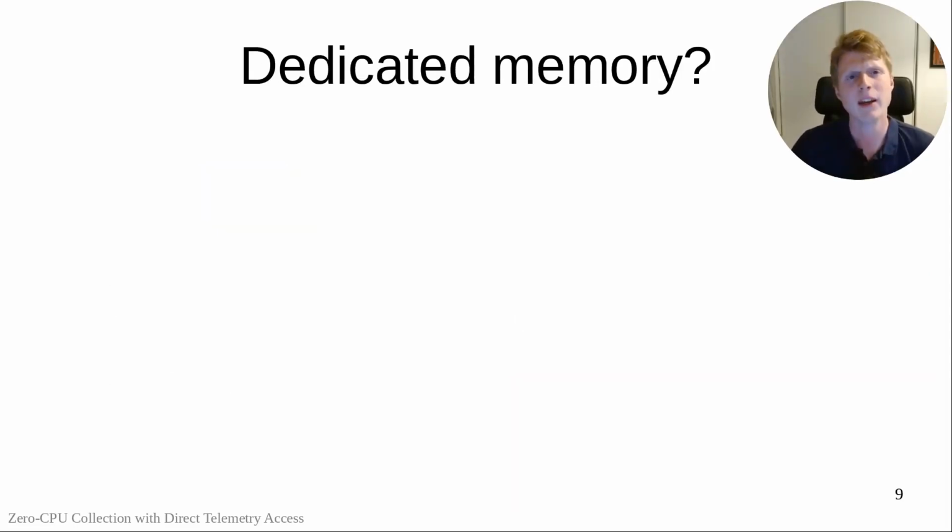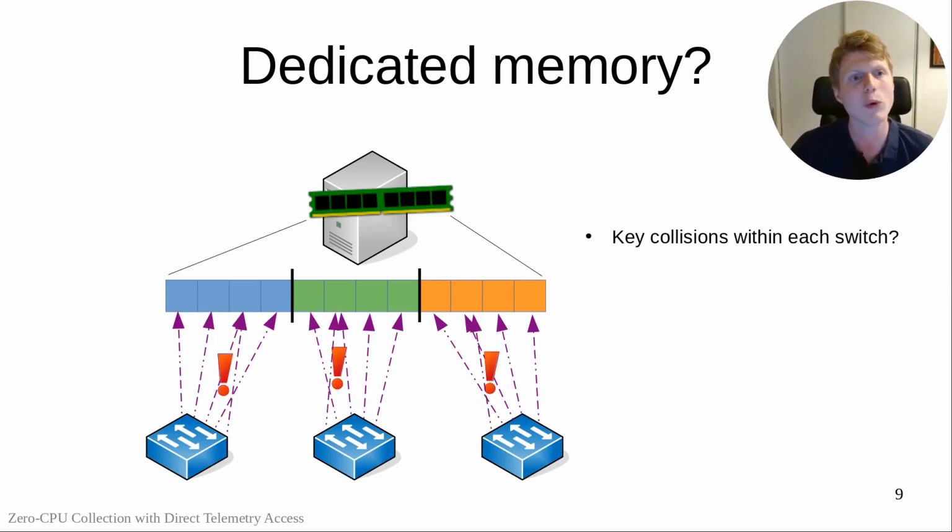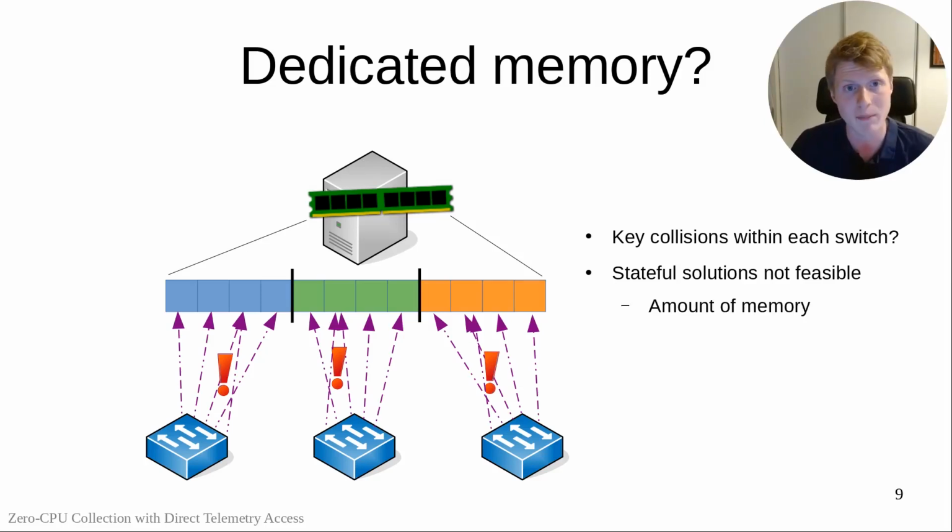Well, maybe. But let's try to avoid inter-switch interference entirely by instead dedicating memory at central collection for each individual switch. What would happen in that case? Of course we wouldn't really have to think about collisions from other switches because we have dedicated exclusive access to a piece of memory, but how would we handle collisions from within each switch? We don't believe that stateful solutions here are feasible, both due to the amount of required memory and the increased algorithmic complexity. A switch might have to handle literally hundreds of thousands of keys just for per-flow telemetry queries, and we would greatly increase the on-switch footprint of our design by going down this approach.